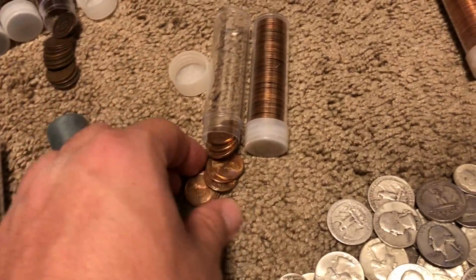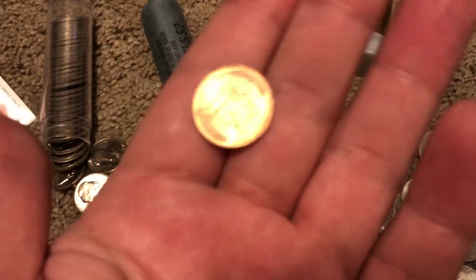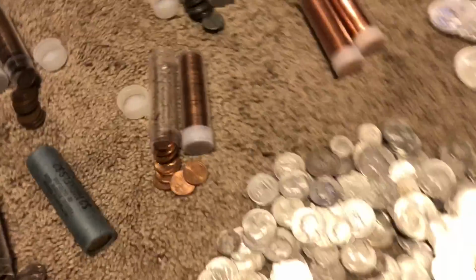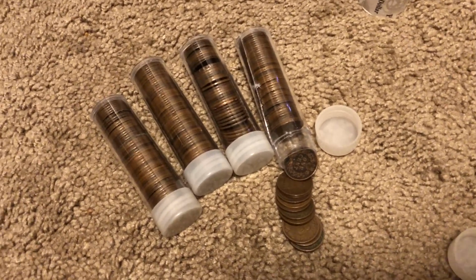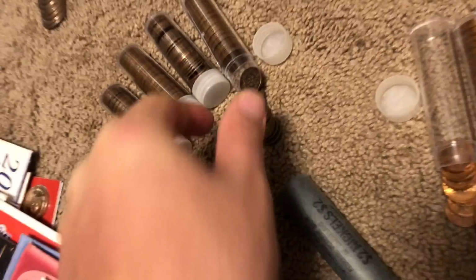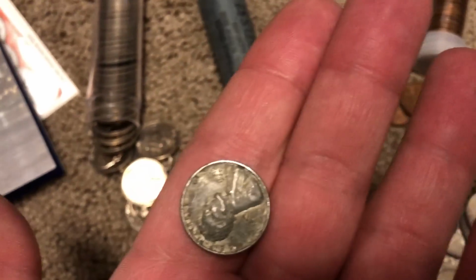I have two rolls of really nice red, shiny wheathead pennies. I cannot believe that there are still red, shiny wheathead pennies in existence. I have about 250 wheathead pennies. These are not your standard rolls. There's not 50 coins in each penny roll. There's a lot more. And excuse me, those aren't wheathead pennies. Those are Indian head pennies. Indian head cents. And they're in all different shapes and conditions. And I have two rolls of war pennies, war wheathead pennies, the steel cents.